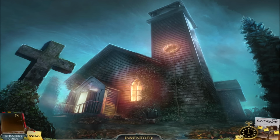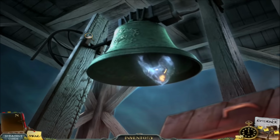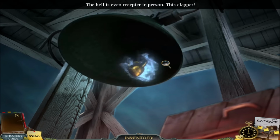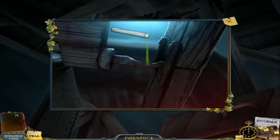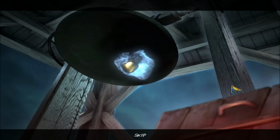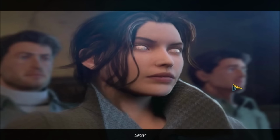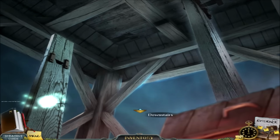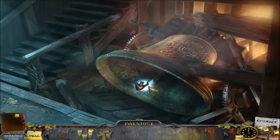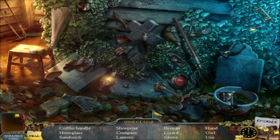So, grappling hook goes up there to the belfry. You notice this is damaged. It looks broken. But the bell, it rings, it's evil! I use the acid to destroy it. Everybody panics and runs away. Well, I defeated the bell, and now I can take that creepy clapper. Do I really want to? Yes, I do. And I have the hidden objects challenge for that compass.